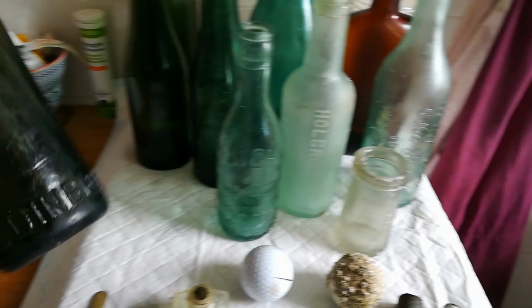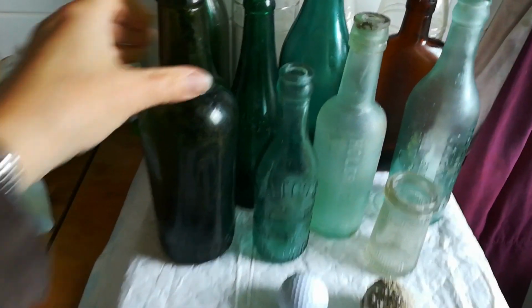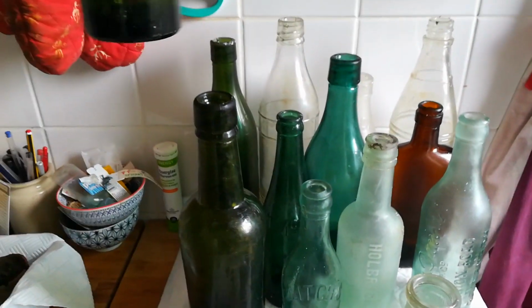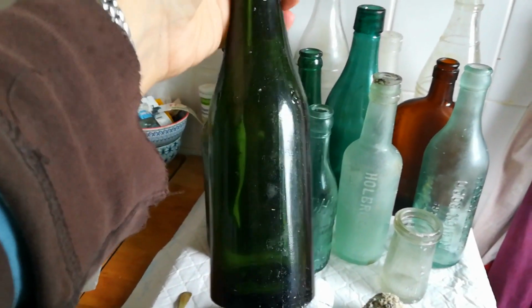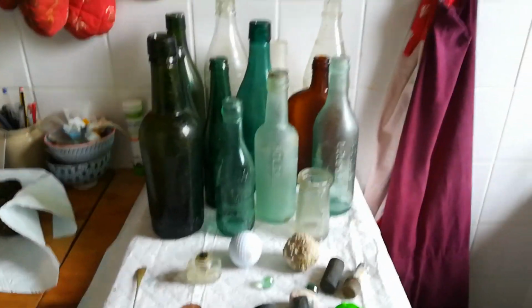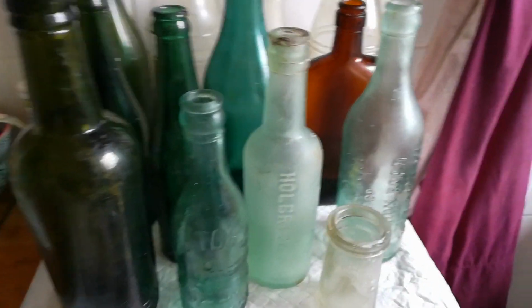Right then, and this is McEwan's, another beer manufacturer from Edinburgh. And that's McEwan's as well. And this one? This is William Murray. Turns out it was brewed in Edinburgh, in Duddingston, which is just around from where I stay. It was founded by William Murray in 1880. Moved to Edinburgh in 1886, so from there on in.